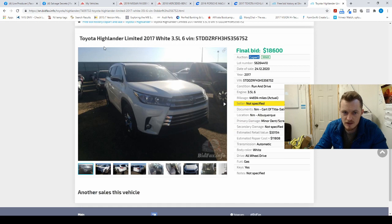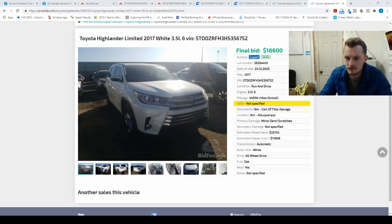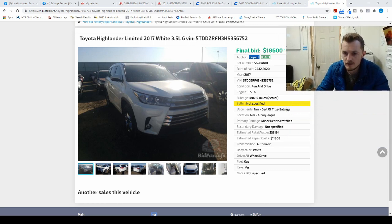and here's what I see about this Highlander. This is the VIN number. It says final bid was $18,600. And let me move this again a little bit up. Yeah, like this.